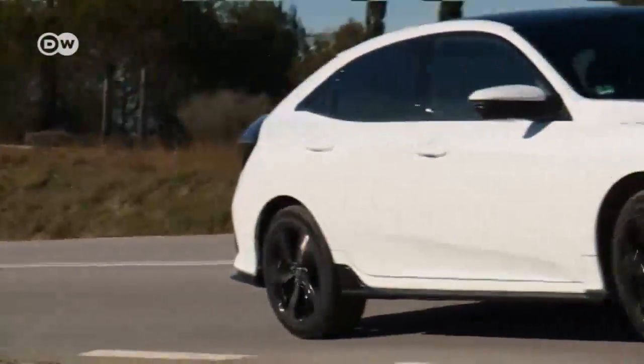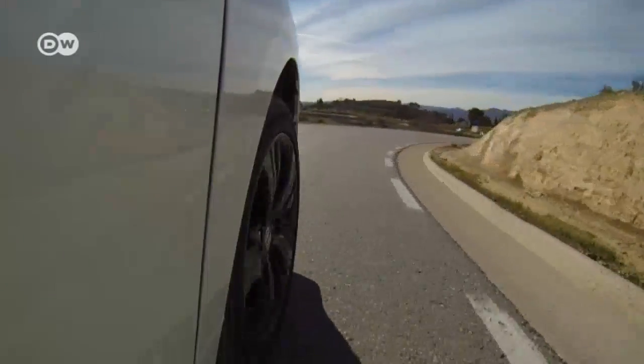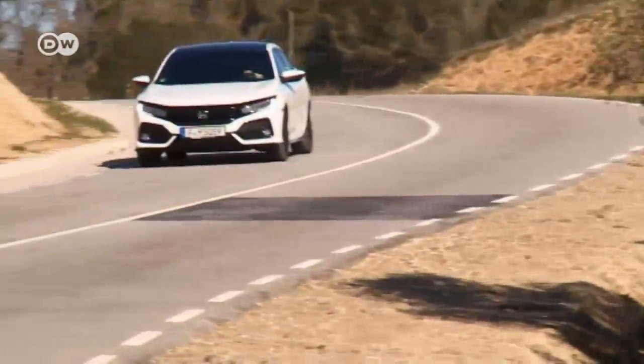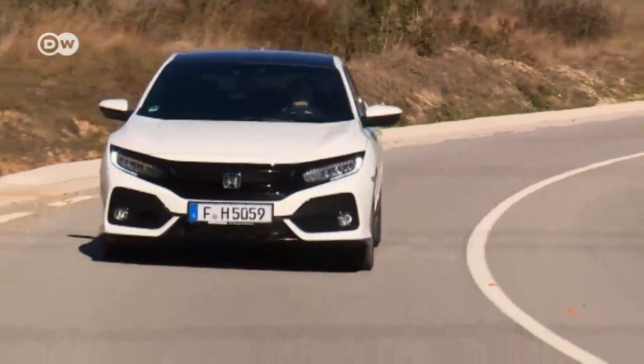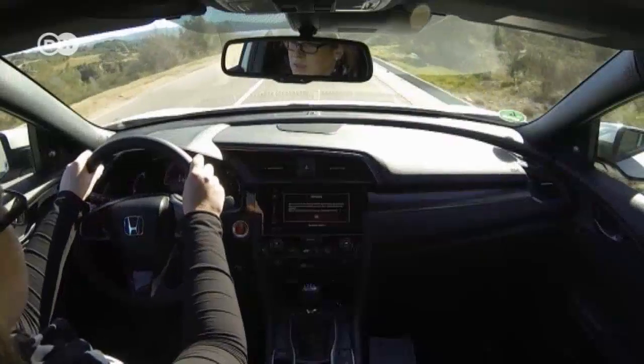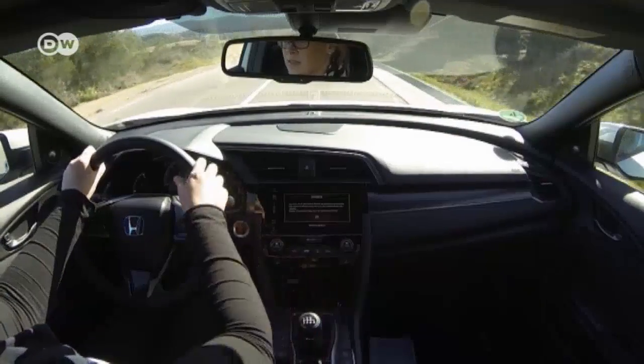In Germany, the base version of the 10th generation Civic starts at just under 20,000 euros. More expensive packages offer a choice between a manual 6-speed or a CVT automatic transmission.